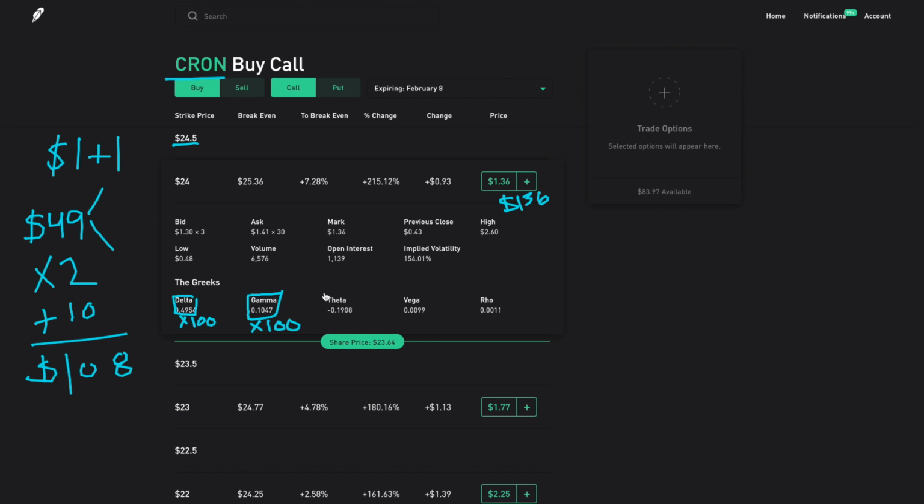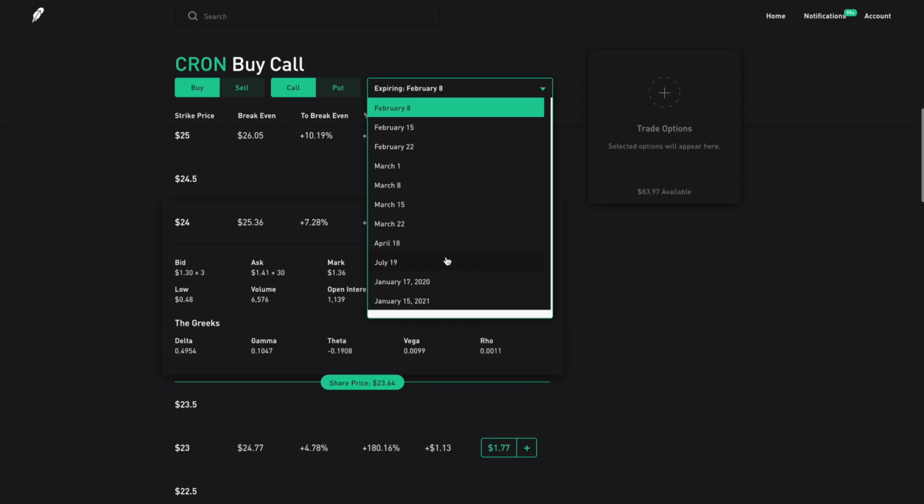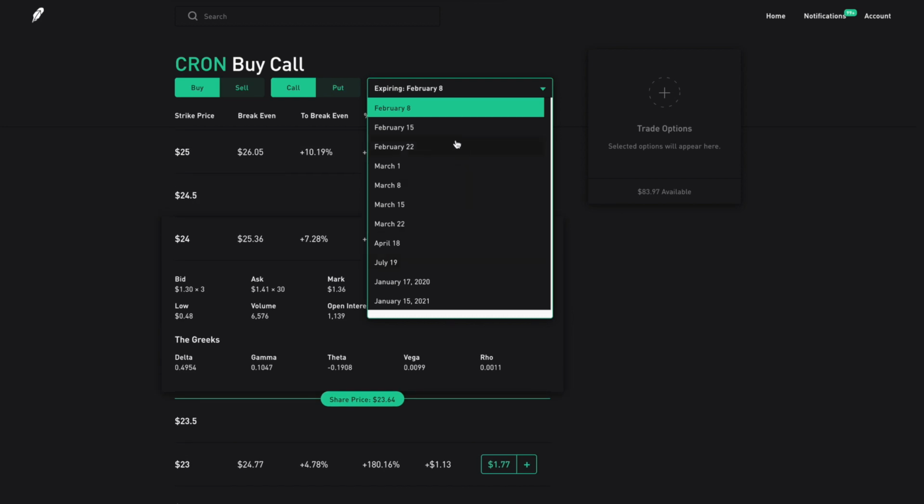Then you move on to something called theta. Theta pretty much means time. Options have an expiration date. At the top, you can see that there is a pull-down menu in which you can choose when you want the options you're purchasing to expire. With this being said, it means that every day that you hold the option, its value goes down.